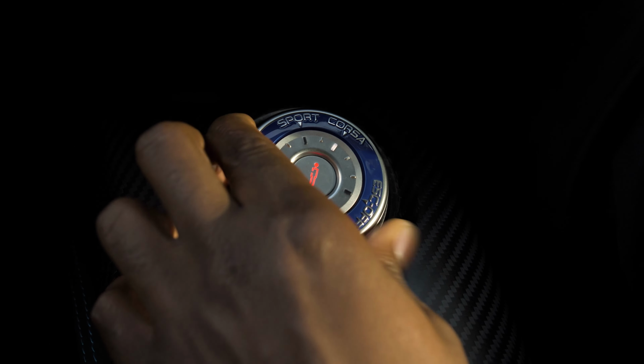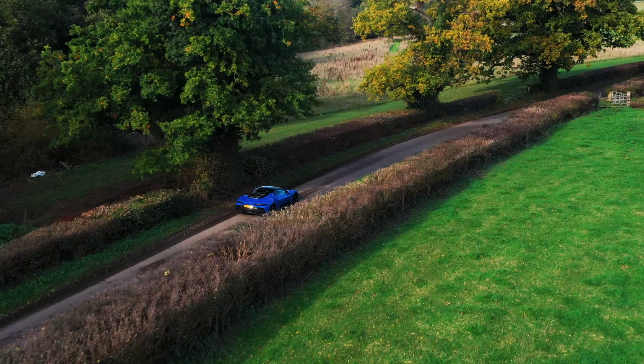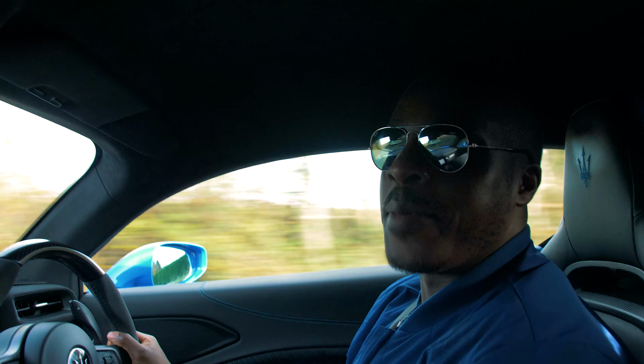So when I was driving on Modena, we did have a bit more freedom with that, but on the country lanes in Derbyshire, it's not quite what you want to be doing right now, or maybe not all the time anyway.